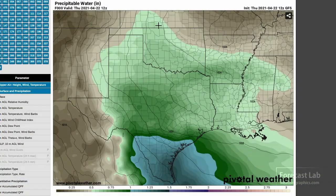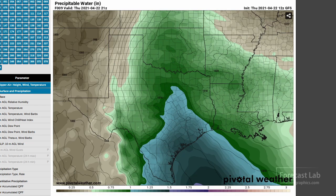Vast amounts of stratus and stratocumulus layers at about 2,000 feet across much of Texas, streaming north. And let's take a look at the precipitable water. This is how the loop looked over the past day. And look at that moisture flow northward.